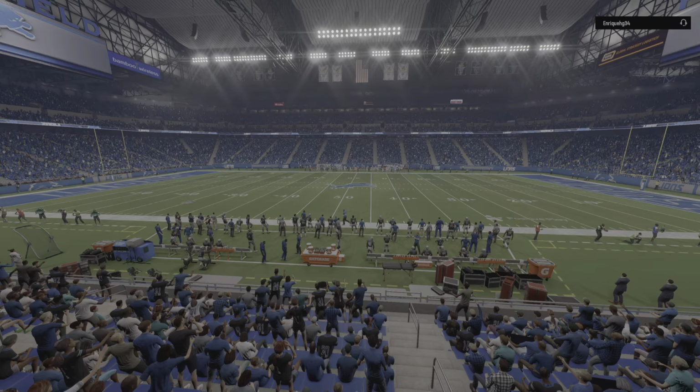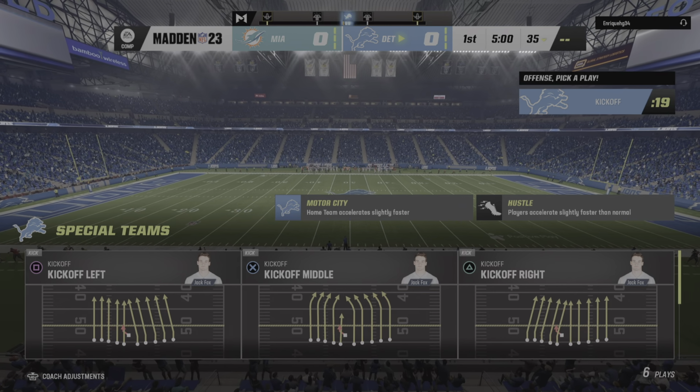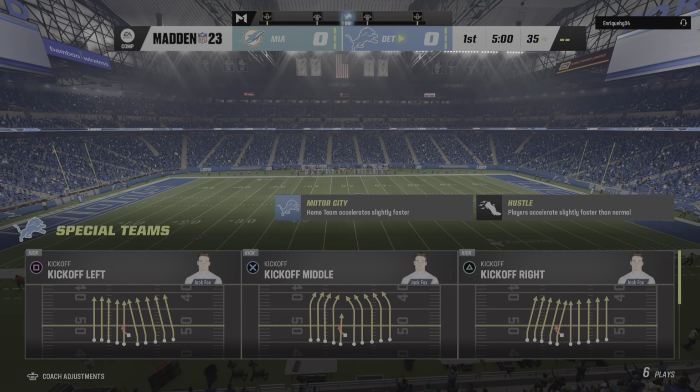Downtown Detroit, Michigan. Straight ahead, we've got a good one on tap here between the Miami Dolphins and the Detroit Lions.